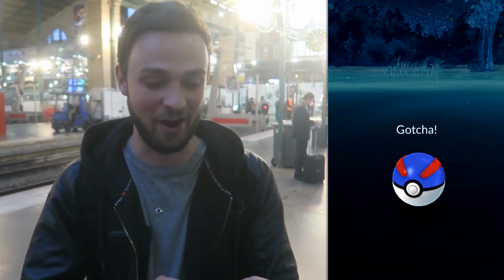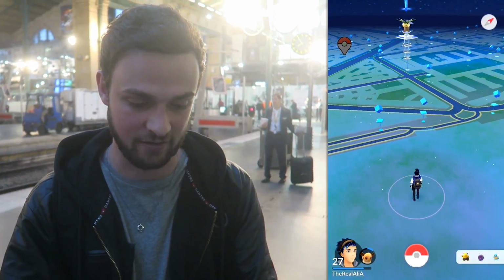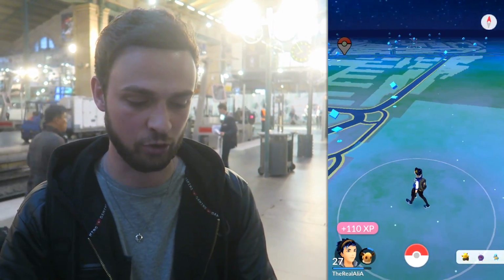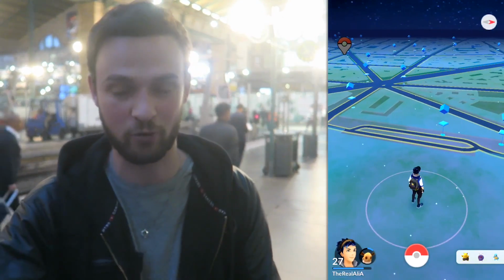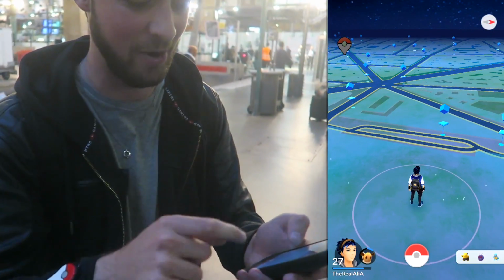Not an easy capture to start off, for sure. All the starting Pokemon are so tough, but that now means we've got 12 Squirtle candies, a lot more than I thought. But already, if you look around Paris, it is filled with Pokestops. I've actually attached my Pokemon Go Plus onto my wrist, and it works really, really well, to be fair.